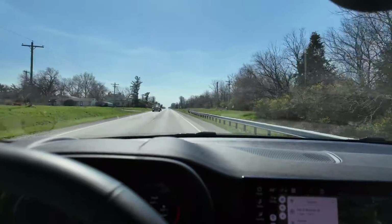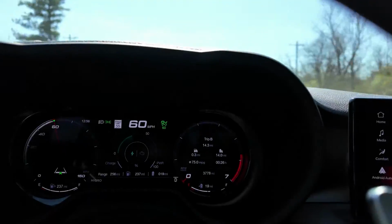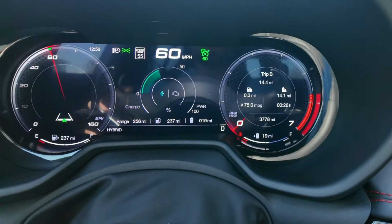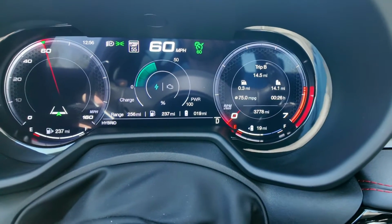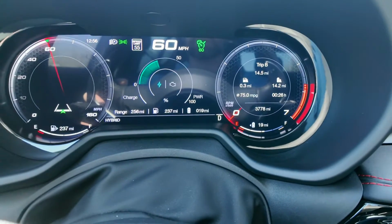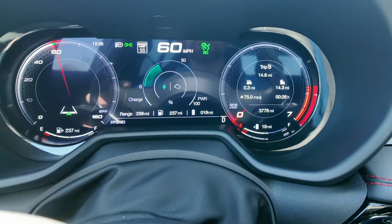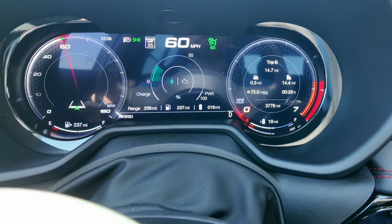We are out of town now and out on the highway, so let's do the update. And so far we are 14.4 miles. We got 14.1 miles of electric and 0.3 miles of gas. So yeah, the engine did kick in, but it only kicked in for like a block. So I'm not sure why, but that's just what it did. Still 75 miles per gallon.